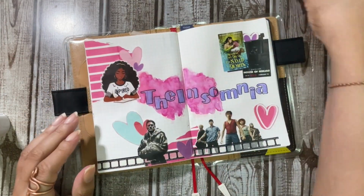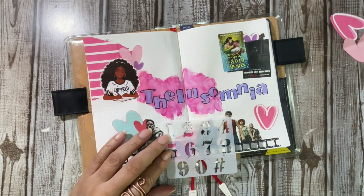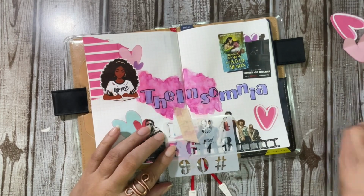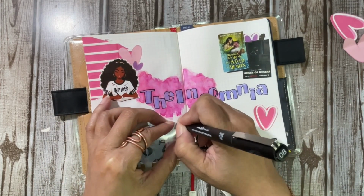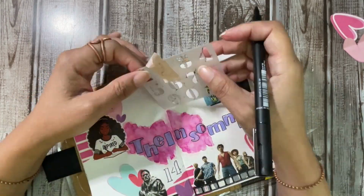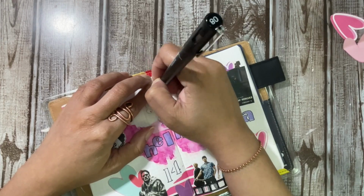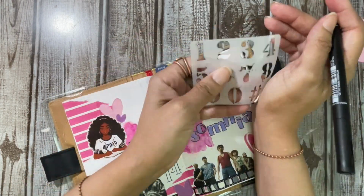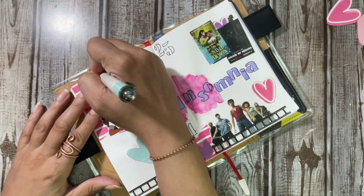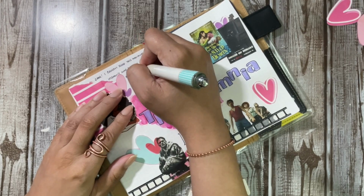Anyway, so I'm just getting those extra hearts down as decoration that I fussy cut out of the bag. I'm so happy that I was able to make use of the bag and not just say, hey, thanks, great, and throw it away. I actually used the cutout hearts again. I had some extra ones, and I used them for my February favorites page, and so that will sum that up.